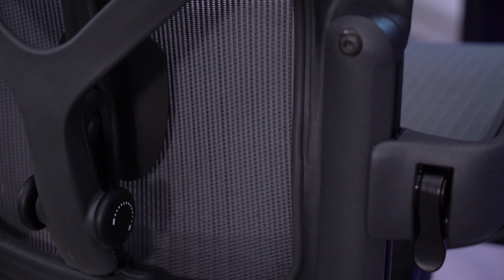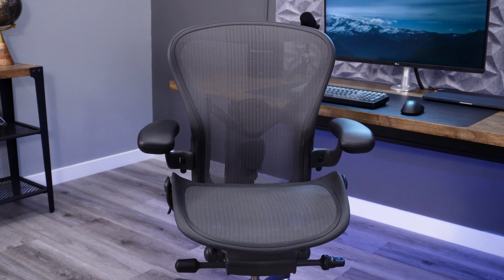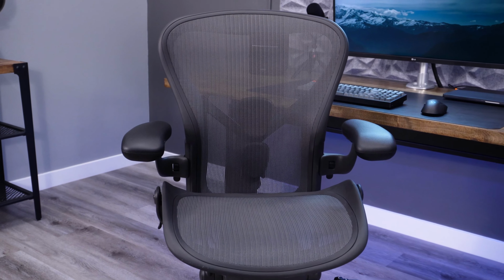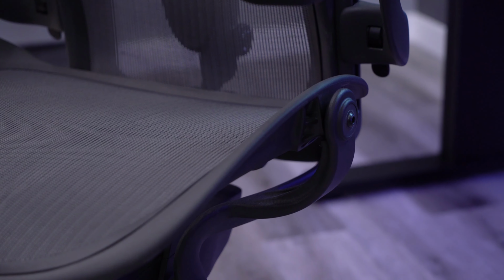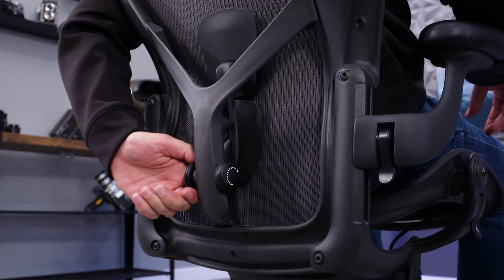This is an item that will get a lot of use if you're going at this chair 8 hours a day, 40 hours a week. This is similar usage to your bed. When we consider how much we are going to be using it and how much it ends up costing per year, it starts to become a pretty attractive investment.